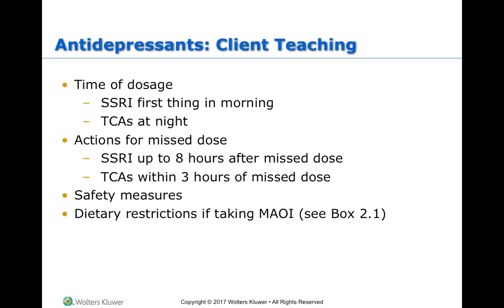Client teaching: it's important that the SSRIs are taken first thing in the morning, the TCAs at night. If there's a missed dose, you have up until 8 hours after the missed dose to take it, up until 3 hours from a missed dose with the TCAs. Remember the safety measures and dietary restrictions of taking an MAOI. Please see 2.1 in Vitabec.